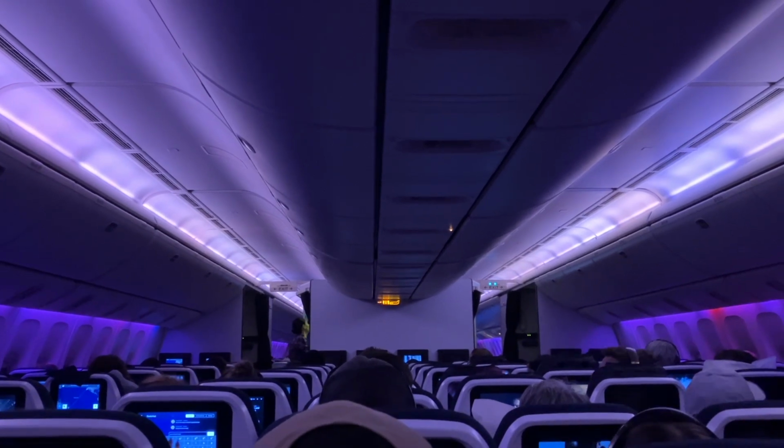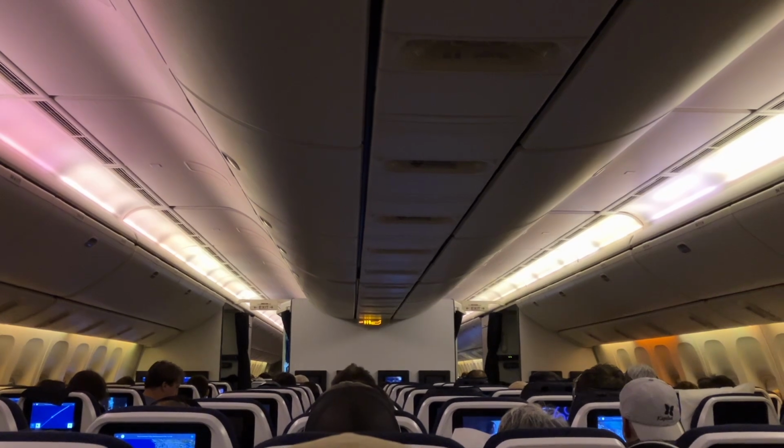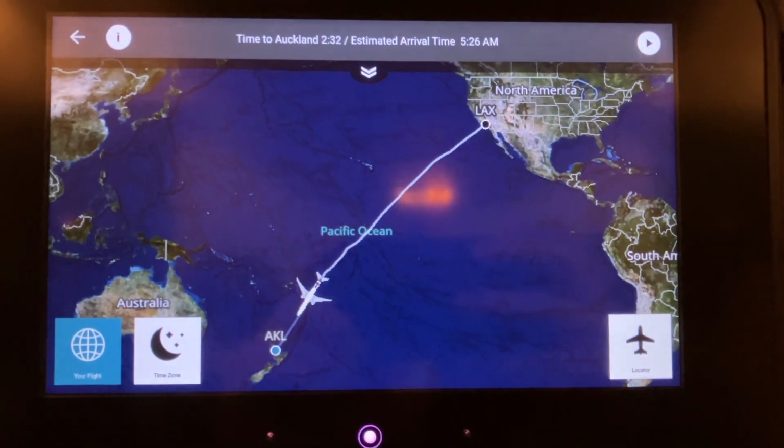This flight had a 10:40 p.m. departure, so words cannot describe how tired I was. I was out of it. As soon as the cabin crew picked up our trays, I went right to sleep. I slept for about 8 hours, longest I've ever slept on a flight. By the time I woke up, we were already 2.5 hours away from Auckland.